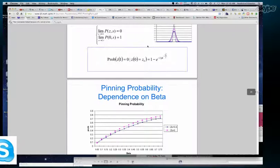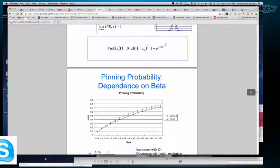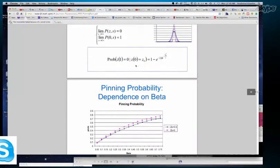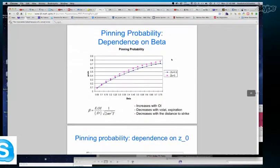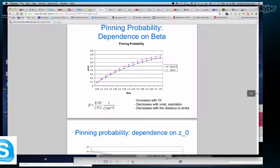Okay. And here is a conditional probability over here. This is how it's expressed. Pinning is dependent on beta. That makes sense because beta is the pinning force. It's almost exactly linear with a minor bend in it.